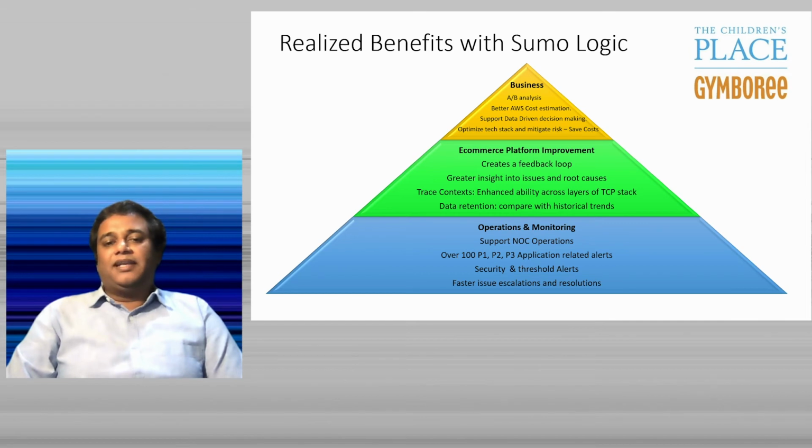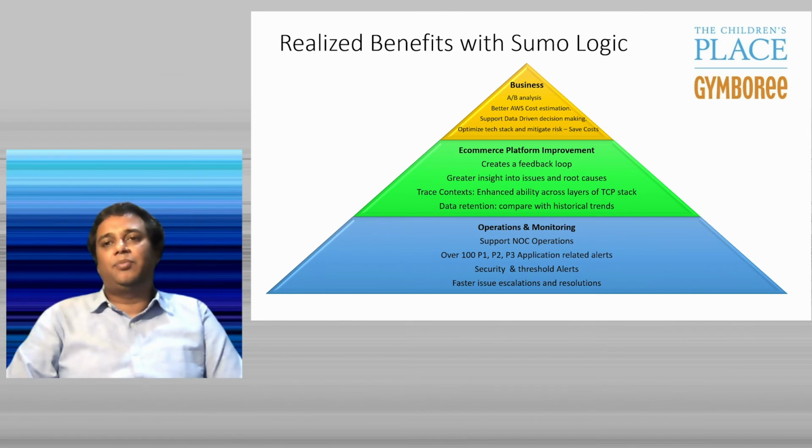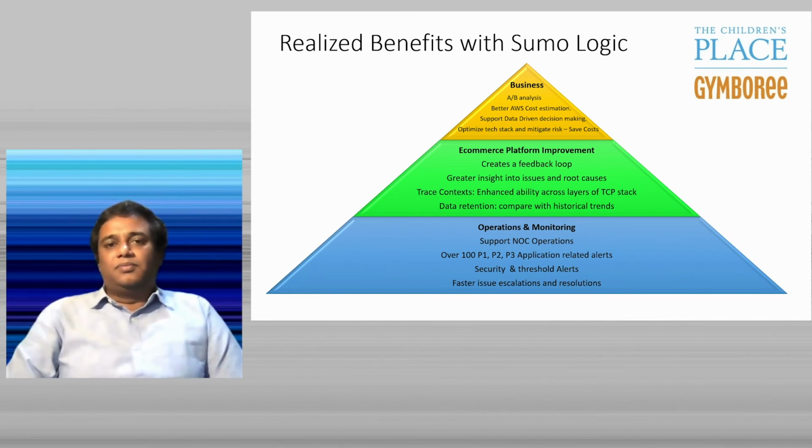From an operations and monitoring perspective, Sumo Logic is actually our NOC operations center, and we have configured all our different alerts into P1, P2, P3. So when the alert itself is generated, we have written the alerts in such a way that they are categorized into P1, P2, P3, and so quickly the operations team are able to reach out to the appropriate teams, or sometimes the external vendors, and capture and then drive issue resolution. Also, we're able to understand security related issues, including any scraping attacks, and then put blocks on them. So overall, we're seeing that there's faster issue escalations and resolutions.